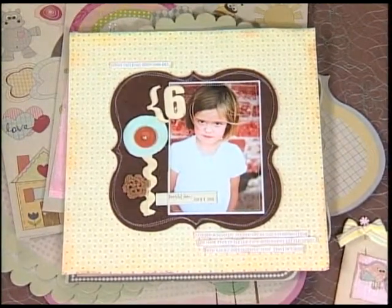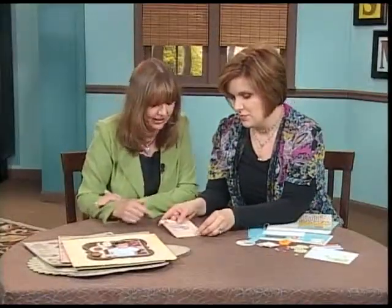That's adorable. Did we really show this card yet? I'm going to bring it back down here into our hands. Yeah, always save all those leftover pieces. We can always put them on a card, right?